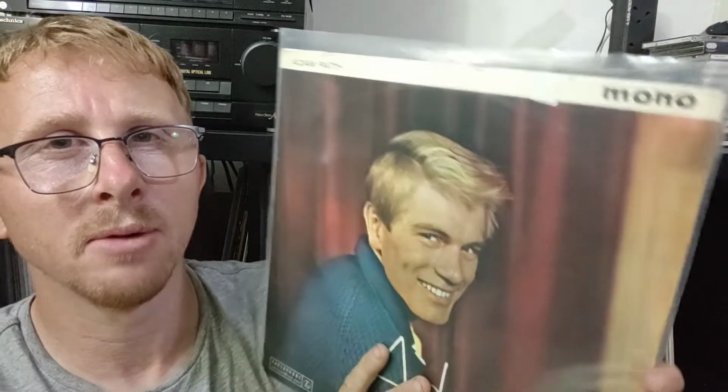Going into the 60s, I picked up this Adam Faith, titled Adam. I did have a copy of this. It was very rough and beat up, and this one was in my record shop. It was actually quite nice. Not fantastic, it's got a few marks and things on it, but certainly a lot better than my other copy I had.